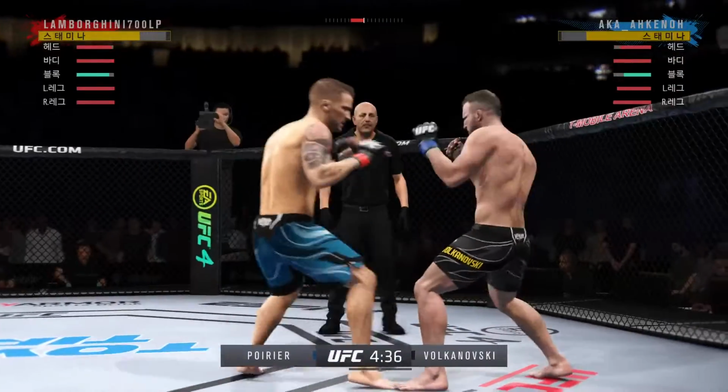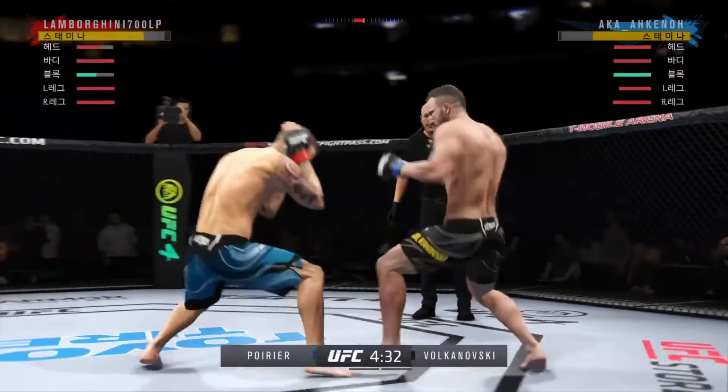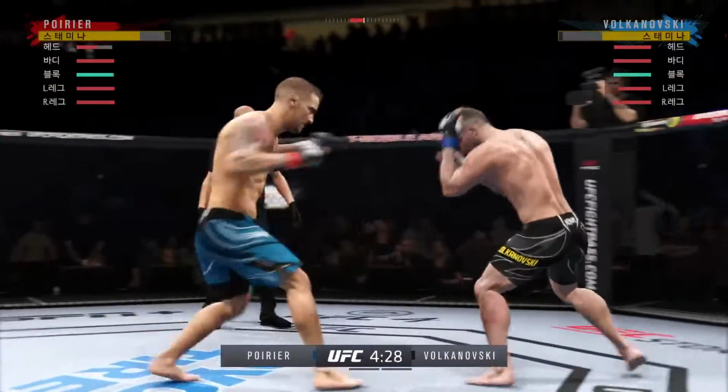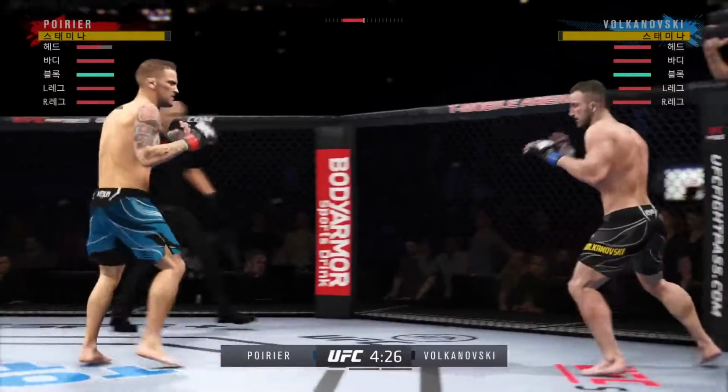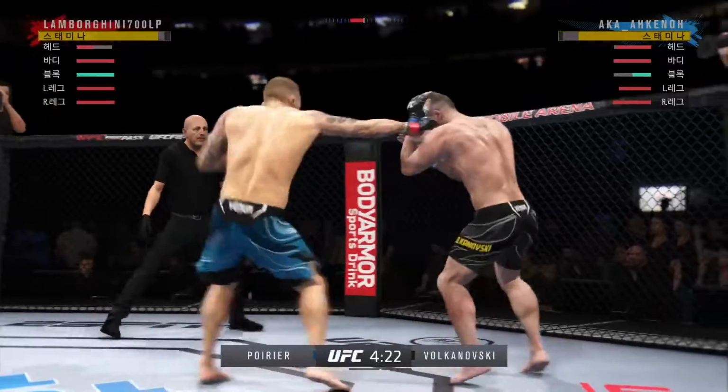Just out of range with the big right hand. Oh, you can hear the whack from here as he lands another leg kick, DC. Now we're seeing visible damage as that leg starts to redden up. And now you start to see the limping of the opponent.